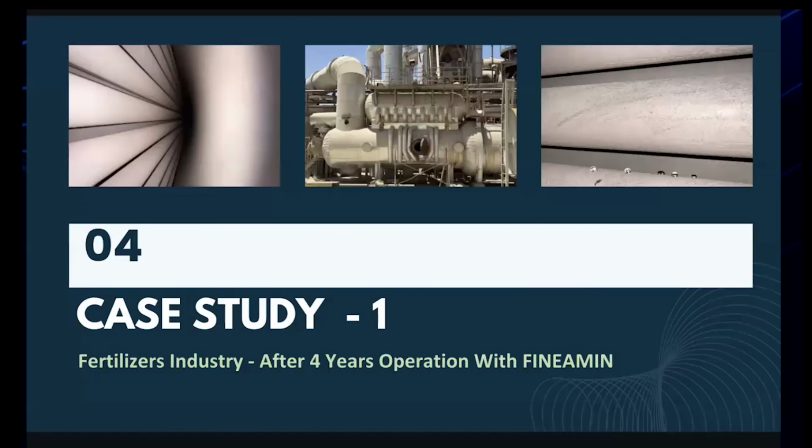And now we can jump directly to the first case study. It's a fertilizer industry. This plant was working for 4 years with Fineamin. They didn't go for a shutdown during these 4 years. It's their first shutdown, and they were surprised that they went this long period of time since shifting to Fineamin.